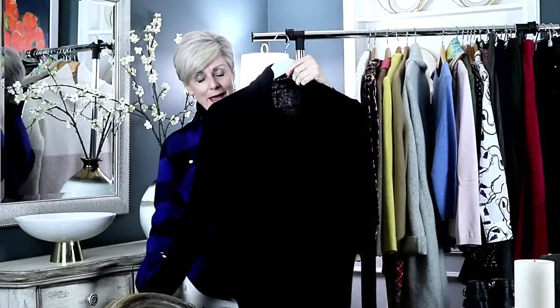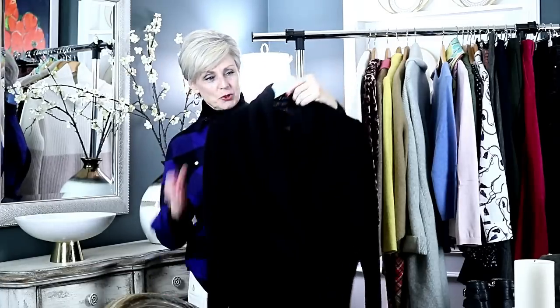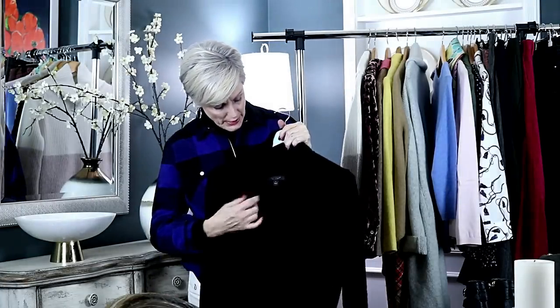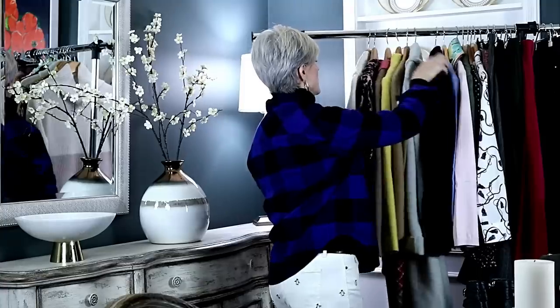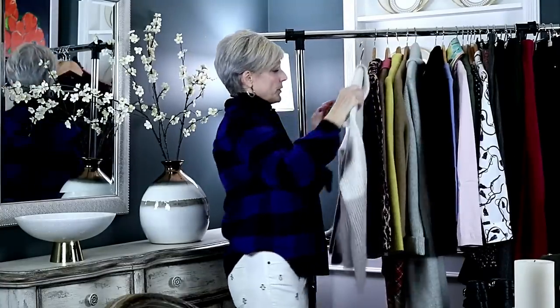This, of course, is black, and black goes with everything. Again, a neutral. This is a cashmere wrap. This is Ann Taylor. And there again, it just has a beautiful wide rib here at the bottom, and it gets a kind of blousy look for a sweater, which is kind of nice. Again, going with a cashmere.